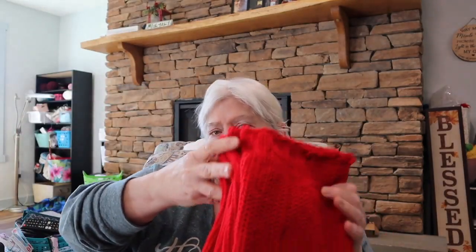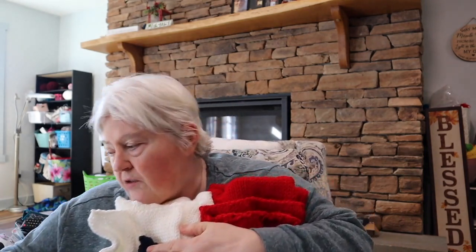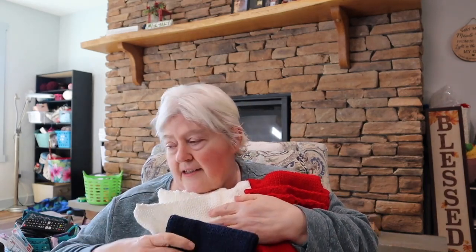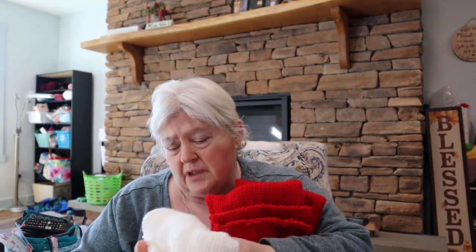Well, I've got all the panels done for these. Red, white, and the blue. Need to seam those together, and I'll probably do that later on this evening. Have all the squares done, but I can't decide on the layout that I want to use.